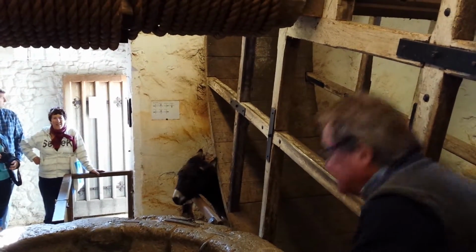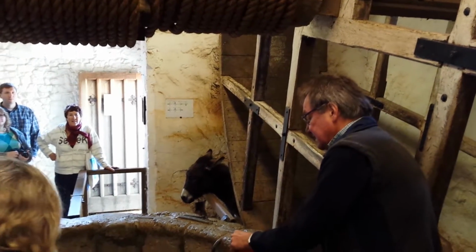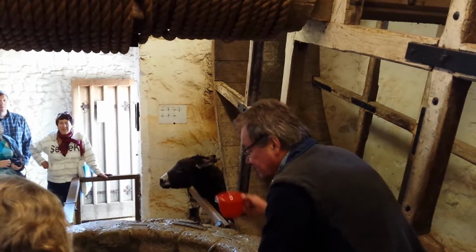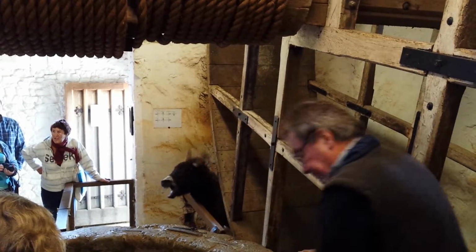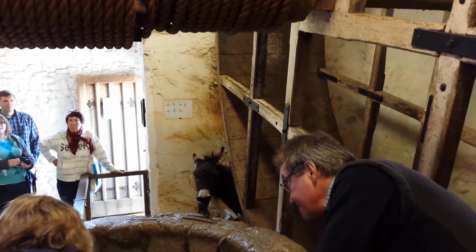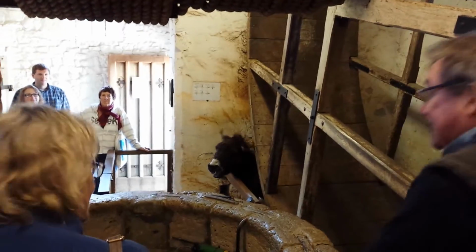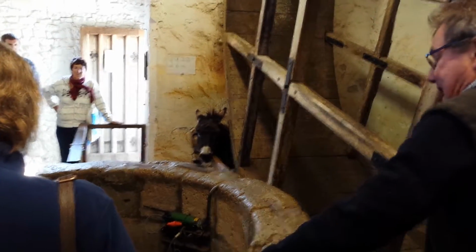Right, I mentioned how deep this well is, 161 feet, 49 metres. Let's have a little listen. How long does it take to fall 49 metres? Here we go. It's a long way down. You do not want to fall down there.